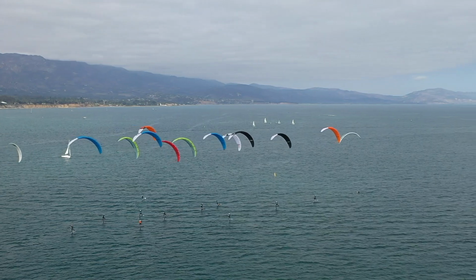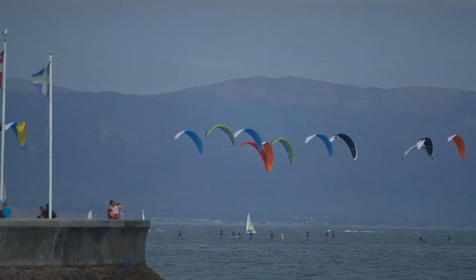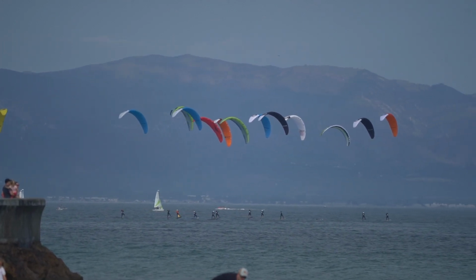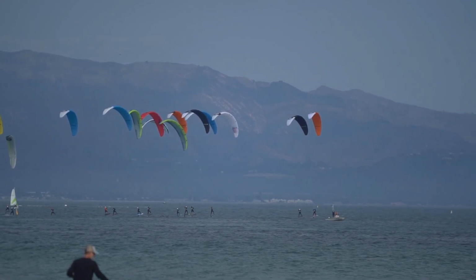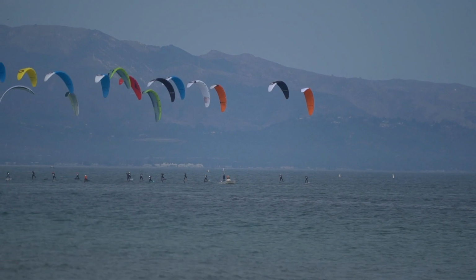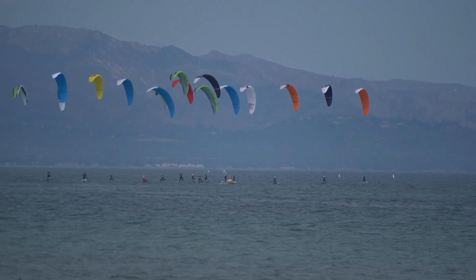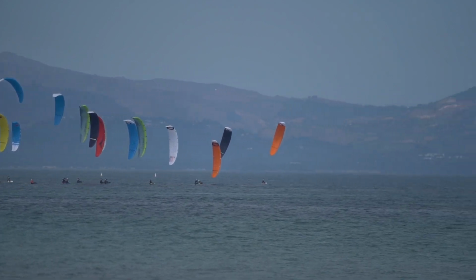So yeah, it's kind of the battle of the slow kiting coming into this boat end. Definitely a skill to be able to go nice and slow, and it looks like there's definitely a fight for this boat end. So looks like we're going to start, and there we go. That was the gun, and we are off. Looks like everyone was stacked up at the boat there.